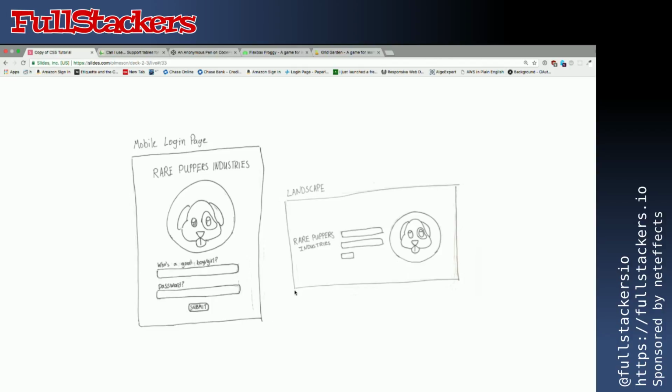So the first point of order is that the company name's kind of terrible. So does anybody have an idea for a better name for a company? Just a fake company? Any takers? jSTL. All right, perfect.